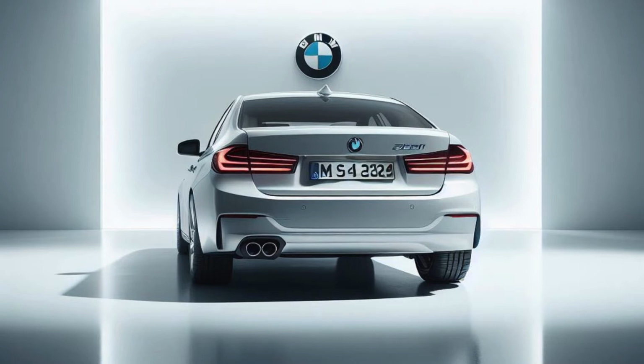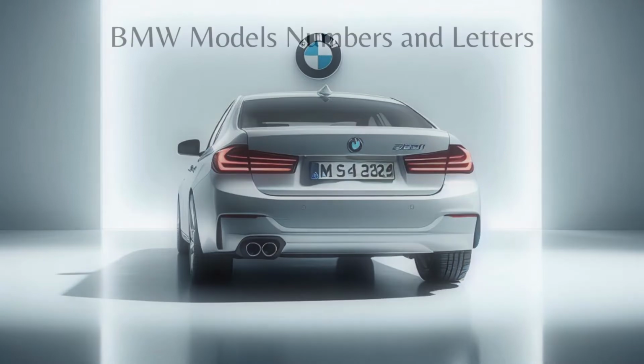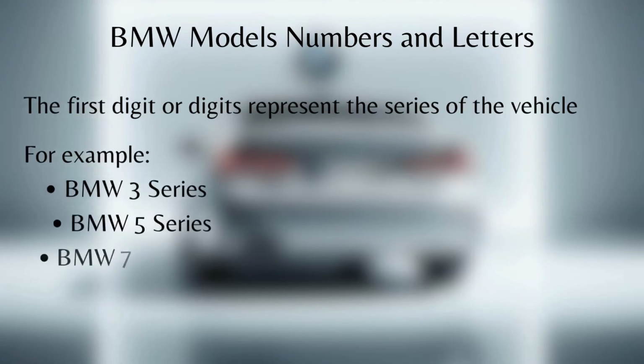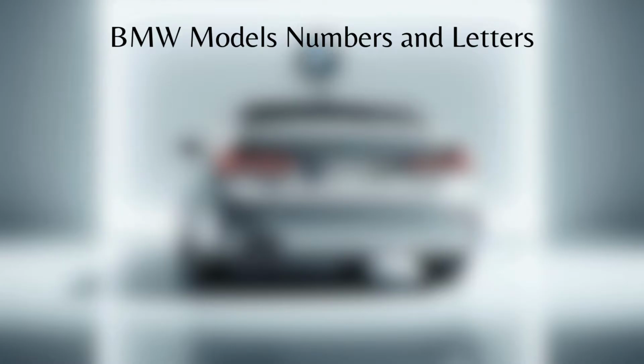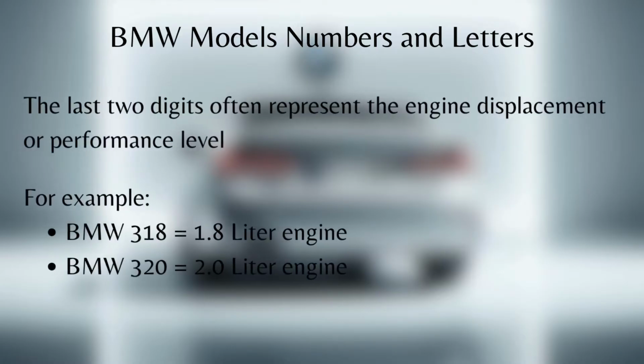Here's a breakdown of the BMW model naming convention. The first digit represents the series of the vehicle. For example, BMW 3 Series, 5 Series, and 7 Series. The last two digits often represent the engine displacement or performance level. However, with BMW's recent move toward using turbocharged engines, this number may not always directly correlate to the engine size.